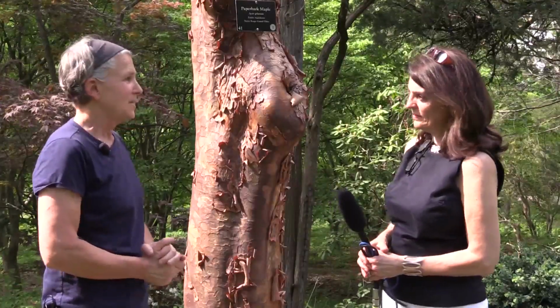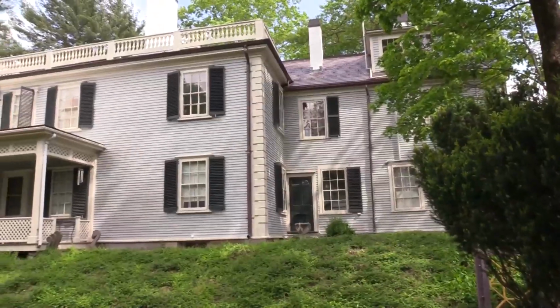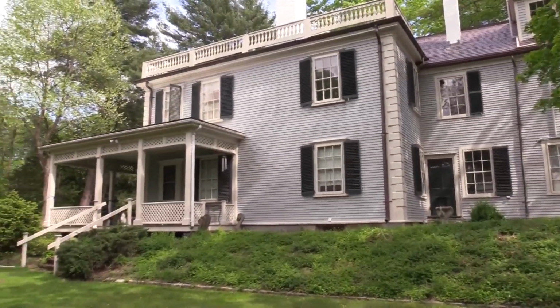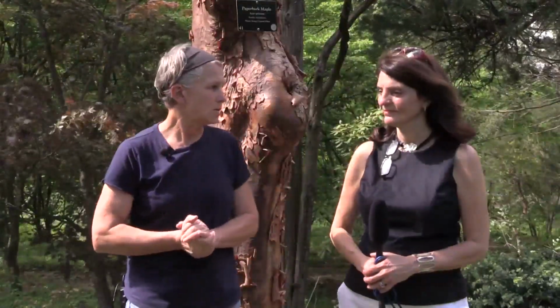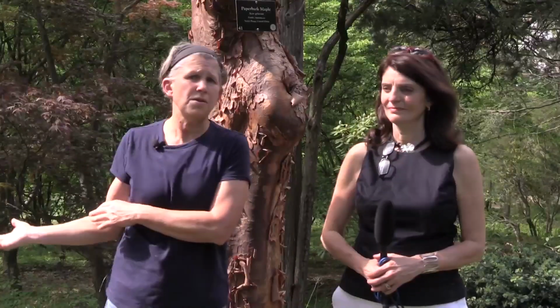Yeah. The other thing I wanted to talk about while we're here is this is a very special location for Polly. This is the piazza lawn here, and the mansion house sits right behind us. And Polly's office was on the second floor of the mansion. And when she laid out her gardens, she wanted to be able to see the gardens from her office. So she planted her dogwoods all along and all below us, and we're going to go there next.